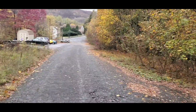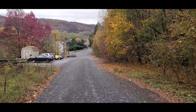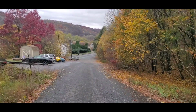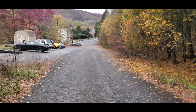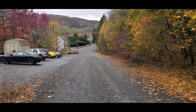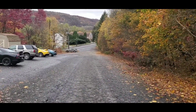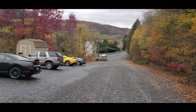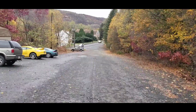old 142. Now in 1911 they commissioned roads to be built in the area. The cars were starting to be more and more popular, and these roads used to be all dirt. They were just for horse and buggy. And when cars came out, they started to commission these roads to be paved. And in 1911, this one was commissioned.